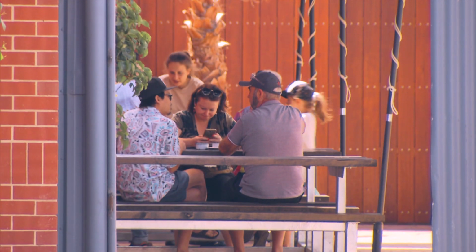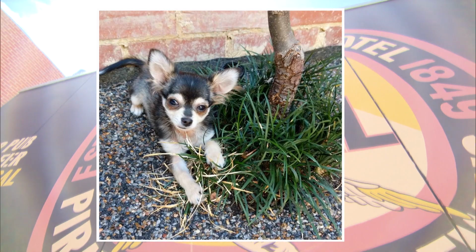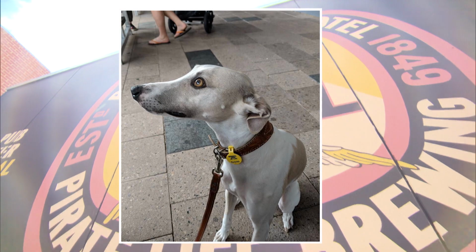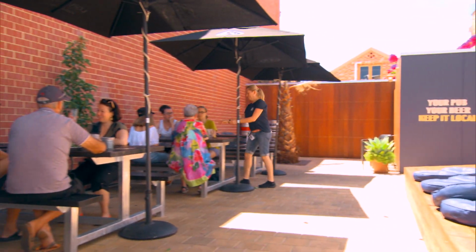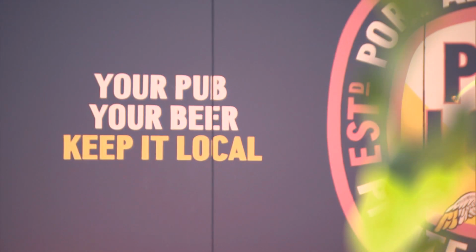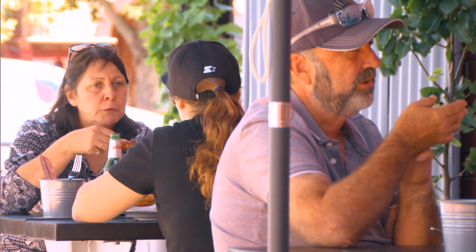The Addy doesn't have any pokies and prides itself on being family and dog-friendly with plenty of outdoor space. With its welcoming feel and friendly service, it's no wonder it's already building a loyal local clientele as well as attracting people from outside the area.